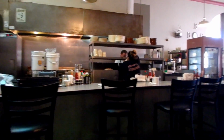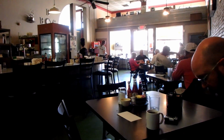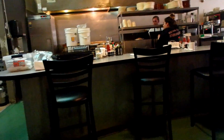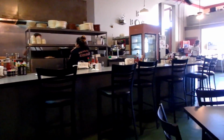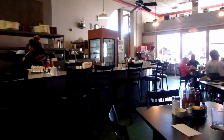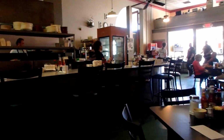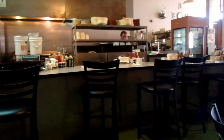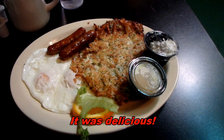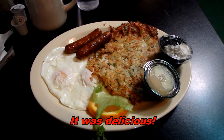Well, here we are inside the Bisbee Breakfast Club. Pretty popular place, and from what I can see on the menu, it's going to be an interesting selection of foods. I never thought I'd be here today. Matter of fact, I never heard of it. I'm here with Bill from Fat Guy Travels, and we're finding all kinds of neat places and stuff to do. Well, I just got my order of these potato cakes, and it looks absolutely delicious, so I'm happy. Yes, I am.